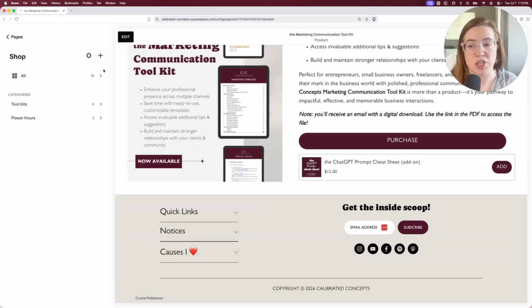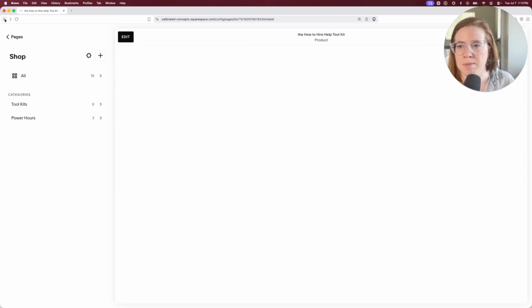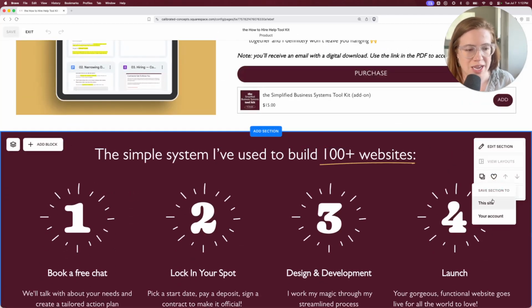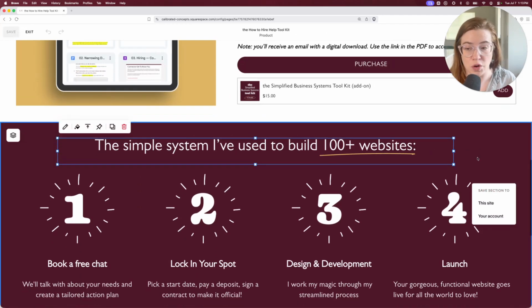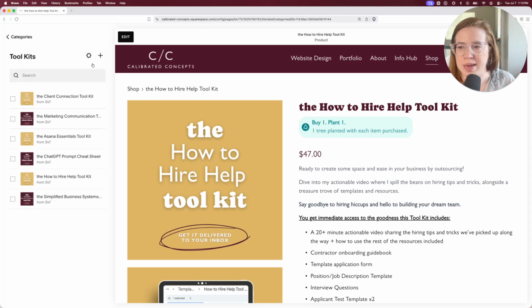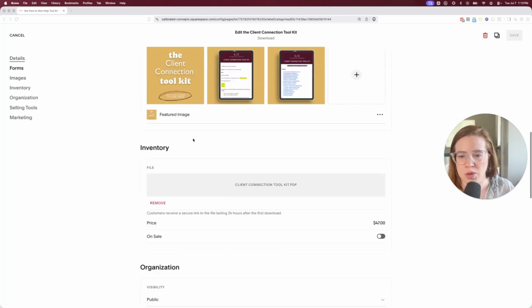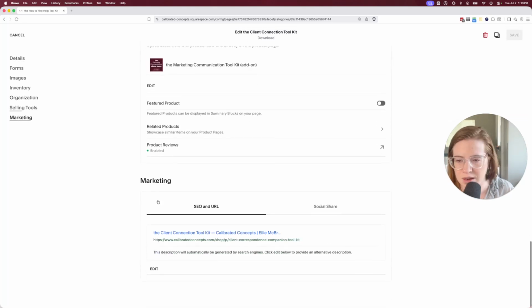So you can customize it for each one, but if you're looking to use the same one on a regular basis, I would recommend one of two things. Either going in and, like I did for the How to Hire Help toolkit, use a saved section, and you can add saved sections by using the heart and then to this site, so you can design it out and reuse it over and over and over again. Alternatively, you can actually duplicate products. So you can go ahead and go to edit and duplicate the product. And so it has all the same structure, and then you just have to go and update the image, the title, and of course, do not forget to update the URL. And that would be down under marketing at the very, very bottom down here, and I could change that URL.